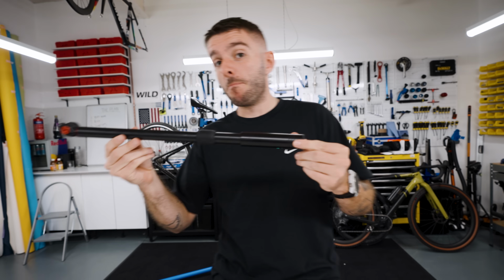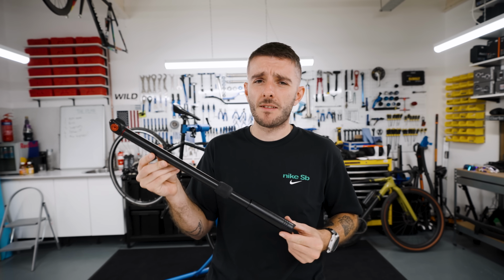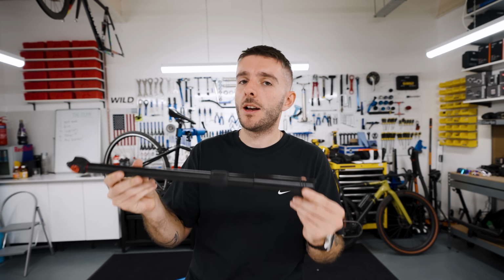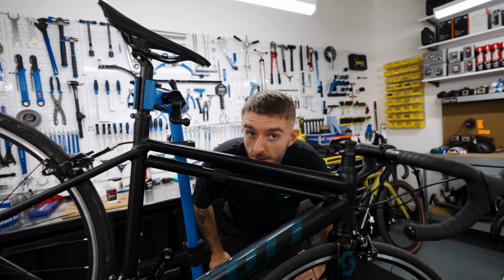The SILCA Impero frame pump. This is a bicycle pump that costs £176. Jimmy and I both bought these reduced online for about £120, and you can find them cheaper if you have a look. A top tube pump fits underneath your top tube like this, very neatly.